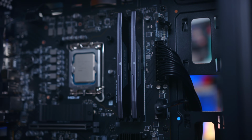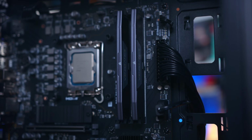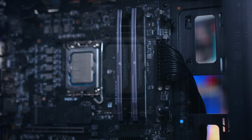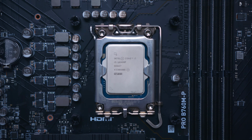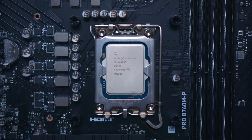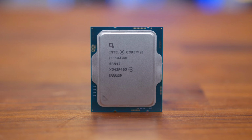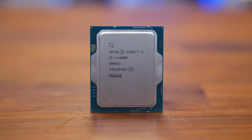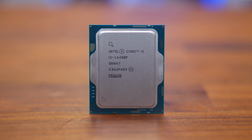Again, you could spec something up faster or with RGB, but that's going to add on to the cost, and this system is all about balancing value for money. In terms of the CPU, again we wanted value for money without restricting performance through bottlenecks. That's where the Intel Core i5 14400F came into play. With 10 cores, 16 threads and a max turbo frequency of 4.7 GHz, it's going to be more than enough to handle the latest games without limitations.